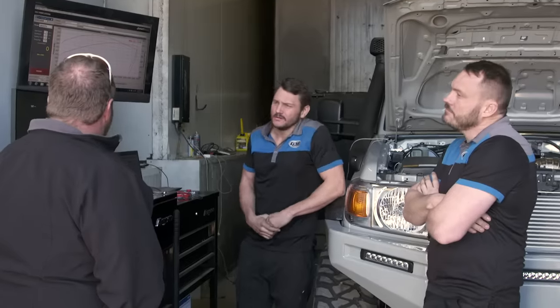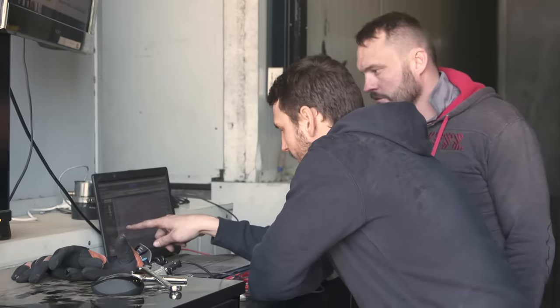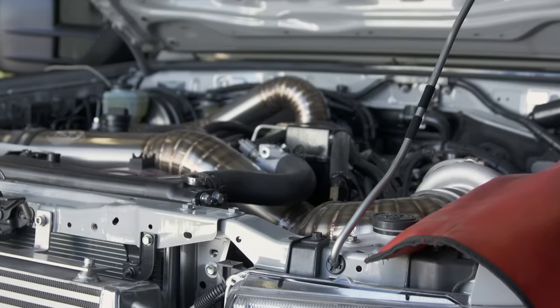How'd we go with the dyno? I think for the amount of fuel that it's letting us have at this stage with the injectors that we've got in, I mean, we can make changes and send cabs back to the stakes and go again. Considering what work's been done to the car, that's a good outcome.